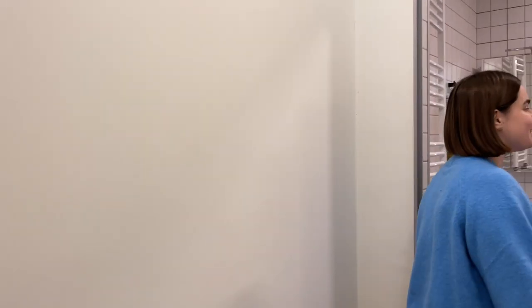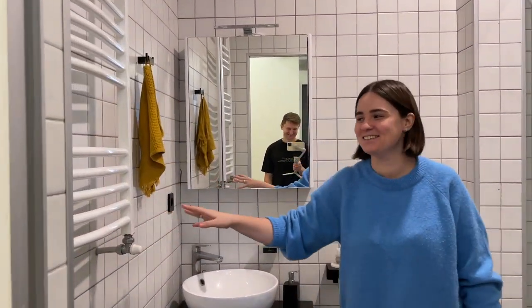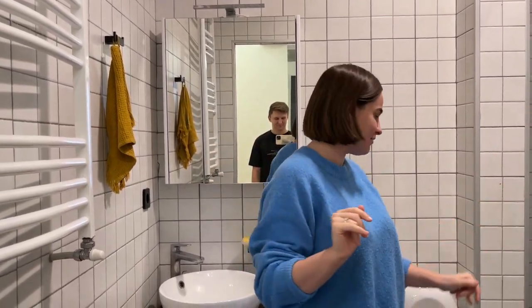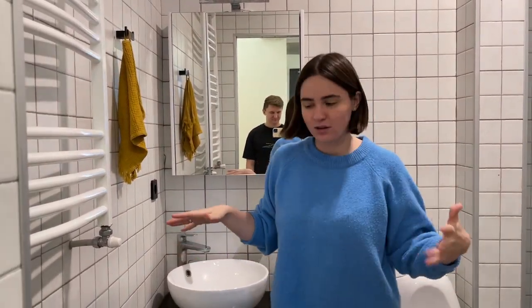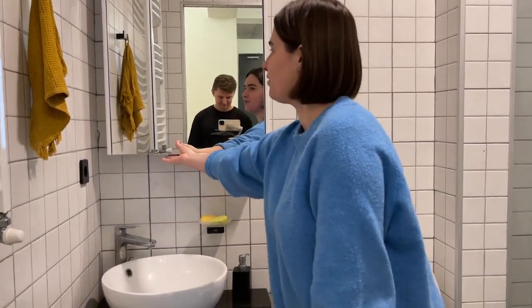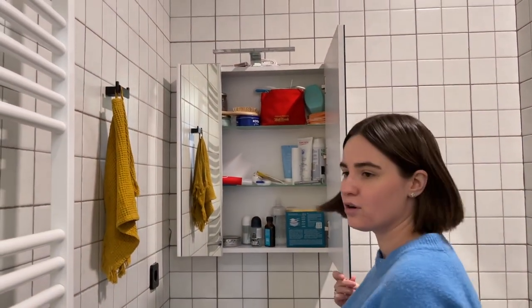Let's go to the bathroom now. Here my obsession with squares continues. I love the square tiles. I don't know what it is about them, I just love them. So it's a very small, cute bathroom. Everything that we use is here for all four of us.